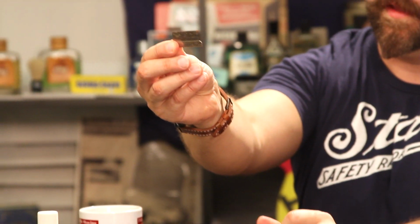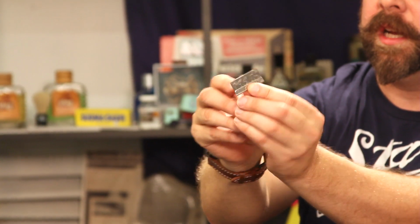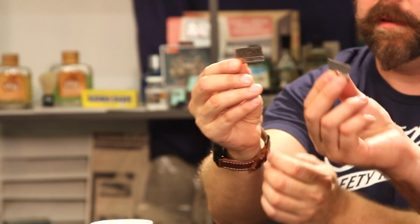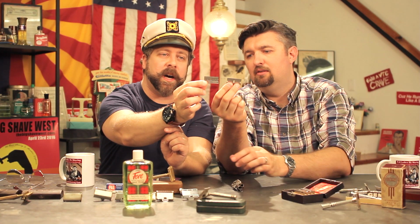So as you can see, the spine's still there, but it's just a solid piece of metal and doesn't have the little notches on either side. Yeah, it doesn't have the notches. Doesn't have the hole. So other than that, though, this design has not changed for 100 years.